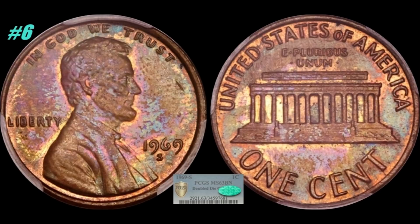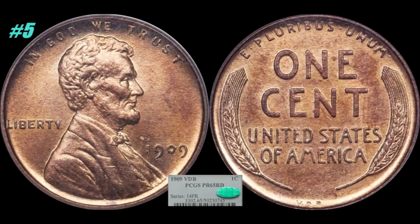So coming up at our number 5 coin, we're halfway through the list here for you guys. We have a 1909 VDB. This is actually a matte proof coin right here. It's the only proof example on our list of the top 10. And this is a PCGS Proof 65 Red. It's a phenomenal looking coin.